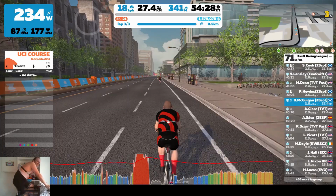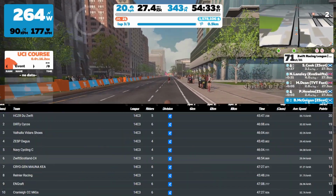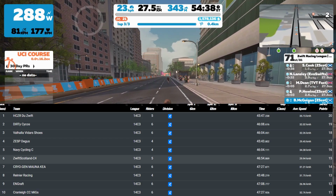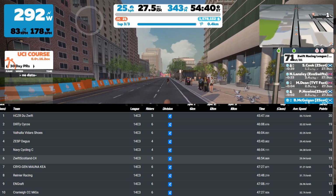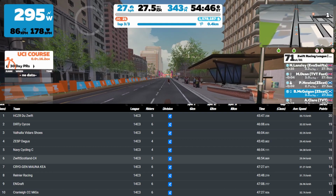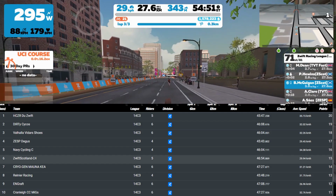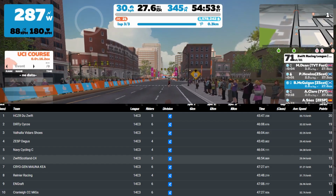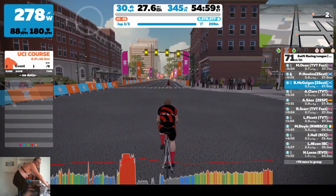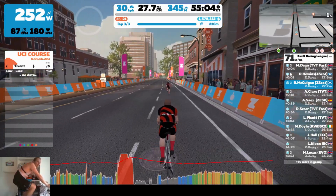As we progress towards the line here, we'll take a look at the overall tables. And the overall results table here for the race show HCZR de Zwift taking the win, Dirty Cycles seconds, Valhalla Vidar shoes, and then Zwift España 5th place for Navy Cycling and 6th for ZwiftScotland. You can't really say you're surprised. HCZR de Zwift, fantastic result for them. Dirty Cycles constant places as well. Zwift España with the overall victory. We took some good results in the sprints, and so pretty happy with taking a 6th place there.